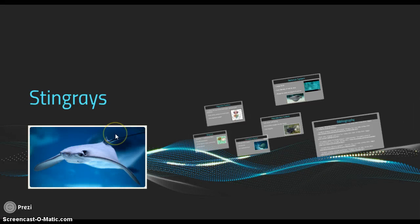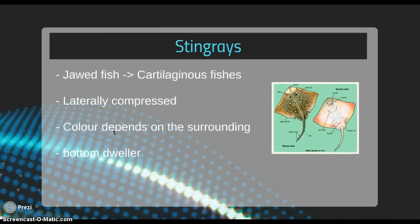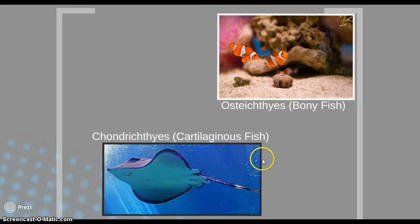Hello, the animal I am researching is the stingray. Stingrays are jawed fish closely related to the sharks. They are members of Chondrichthyes, the cartilaginous fishes. Cartilaginous fishes are distinguished from other jawed fish, the Osteichthyes, bony fish, by several characters.